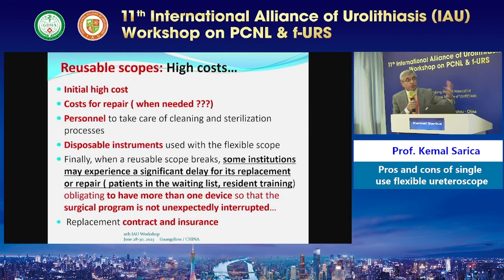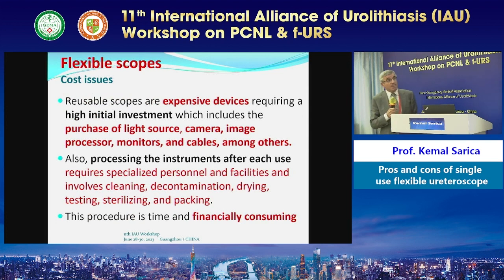And finally, when a reusable scope breaks, some institutions may experience a significant delay for its replacement or repair, and you have patients on your waiting list to be operated. Residents, you can't tell them that it's over 6 months, 1 year, no more, and they are obliged to have a backup position to go further with these procedures. Reusable scopes are expensive devices. A high initial investment. It includes purchase of light source, camera, image processor, monitors, cables, all others. This is a system. You can't buy a reusable scope only, and to use it, you need the other systems also together with it to institute this system.